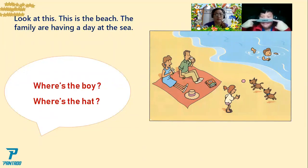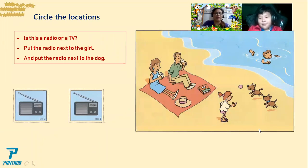What is that? English. Okay, the hat. Can you tell me where is the hat? The hat is on the mat next to the mother. Okay, so the hat is on the mat next to the mother. Okay, so circle the location.